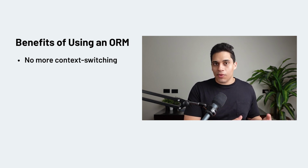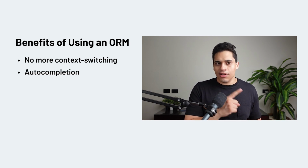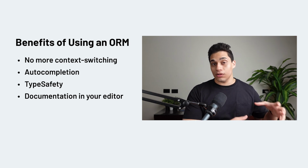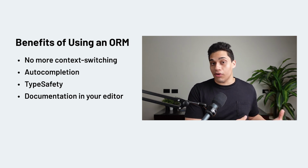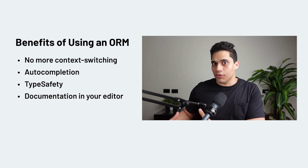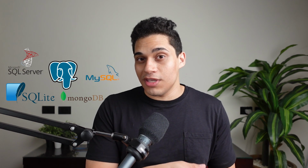Plus, since you're working with a programming language, the editor is on your side. So things like auto-completion, type safety, comments, and the overall developer experience when working with ORMs is better than just using the database's native querying language. Now, Prisma has support for different database providers. There's support for Postgres, MySQL, SQLite, Microsoft SQL Server, and there's MongoDB, which is in preview. Now, which database I'll pick, I'll go over that in a bit. But first, let's add Prisma to the project.